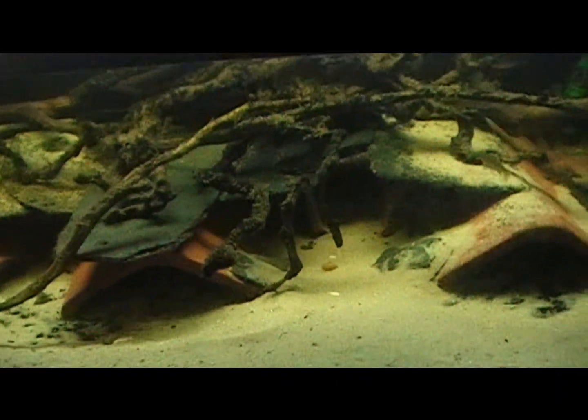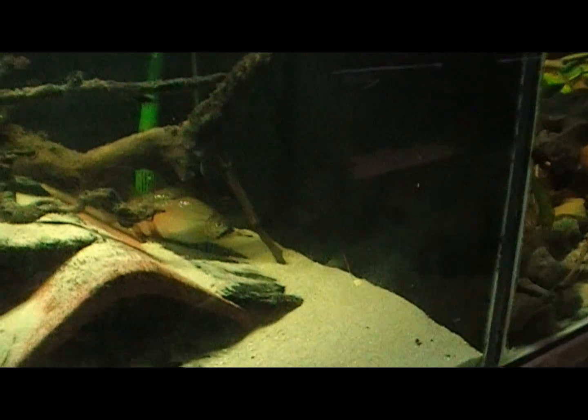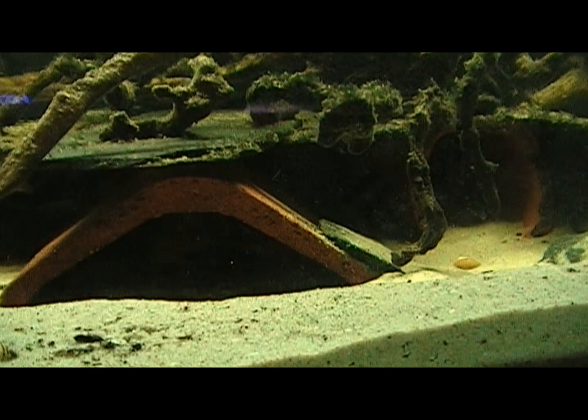Okay, behind these tanks we have the Scobinancistrus project tank. A few dither fish in here. There's some temporary additions, a couple of silver dollars I'm looking after for a friend, but did a very good job of cleaning out all the duckweed in here. See the large male Scobinancistrus in here. Just one of the females in there.